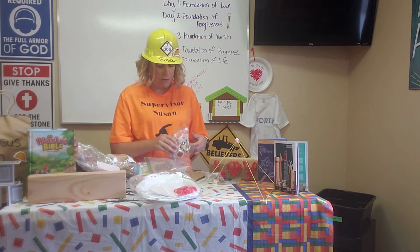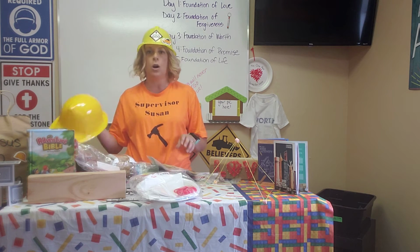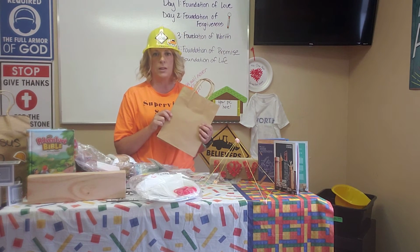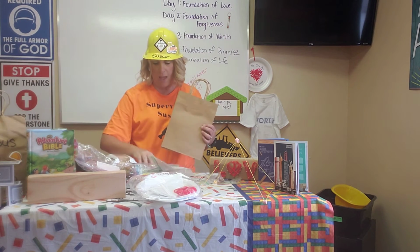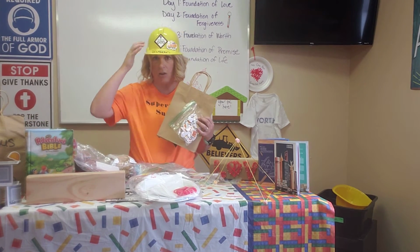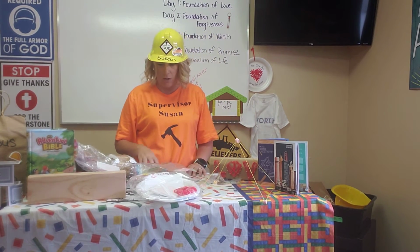All right. So the very first day is Foundation of Love, and you're going to be making your hard hat. So there's a hat in there for every child who registered. We also have a craft bag in there for every child who registered. So it will look like this. And you also each get a baggie of stickers so that you can put the stickers on your bag and also on your helmet, your hard hat, I mean.